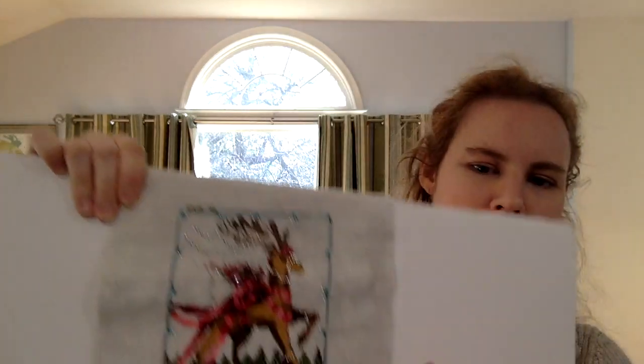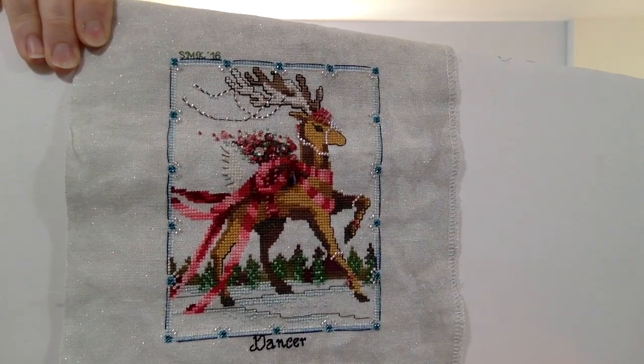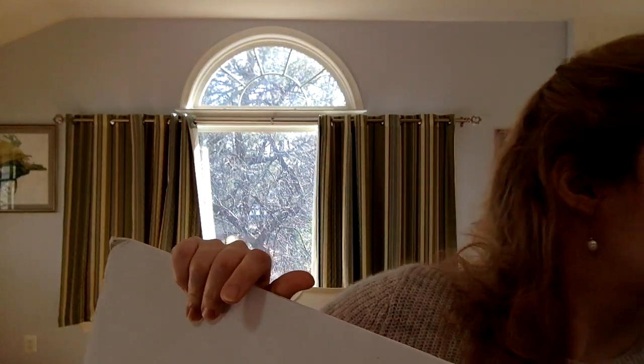And for 4 reindeer. So this one is Dancer. Lots of bling on these guys. And last but not least, Donner.